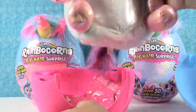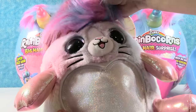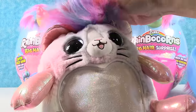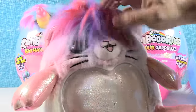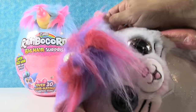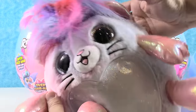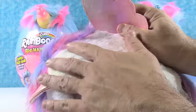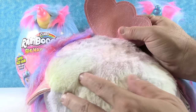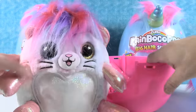Oh, awesome. All right, so we have a beautiful kitty corn here. Yes. Good job, Paul. The kitty corn. We have Pam Purr. Look at all this hair. This rainbow hair. We've got the little pearlescent horn, the ears. Oh, I love the eyes. The eyes are two different colors. It's really cute. Those are really pretty. And then we have a pastel rainbow plush fur, which is super soft. I'm feeling it. It is soft. Got the little wings and the tail. That's really awesome. That is so cute.